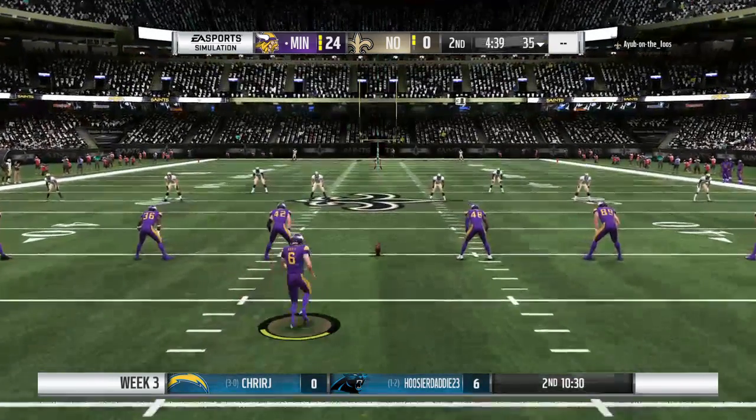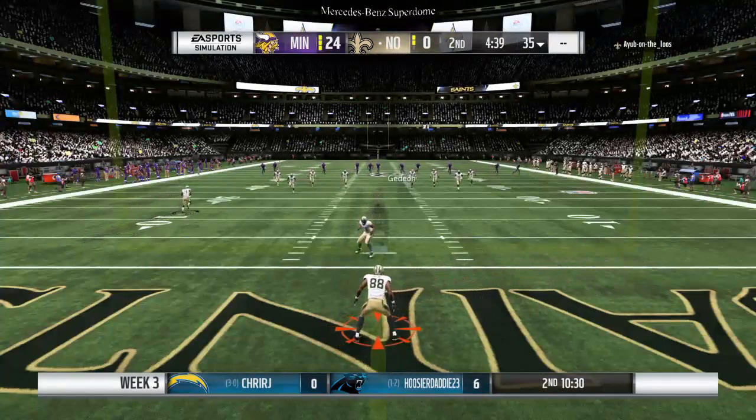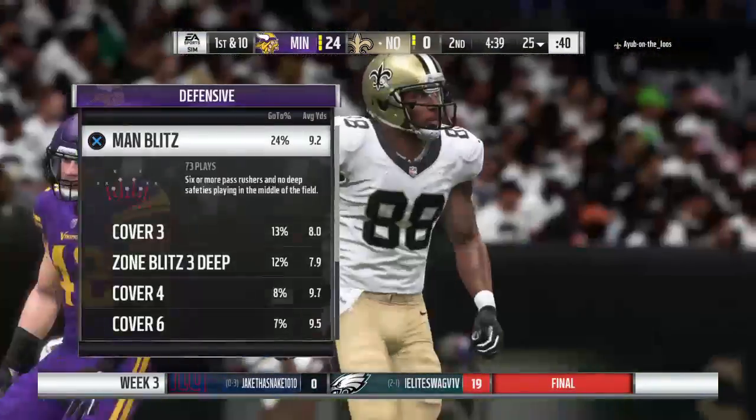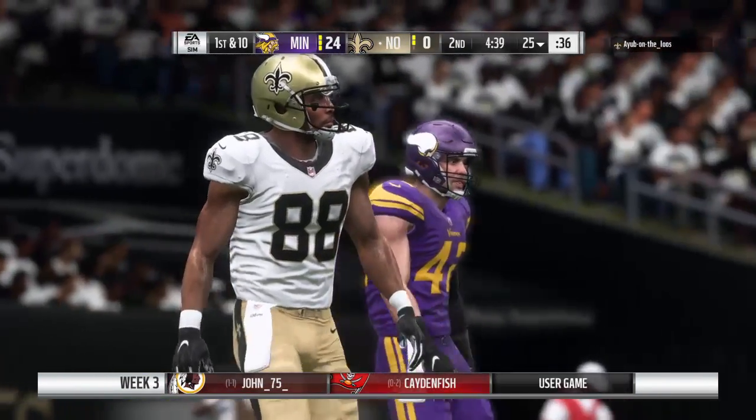Barth now to kick this one away. That'll be taken in the end zone. And no run back here. This will be a touchback, and it comes out to the 25-yard line. The Saints coming out now to take the field.